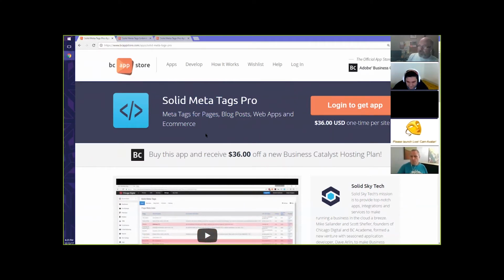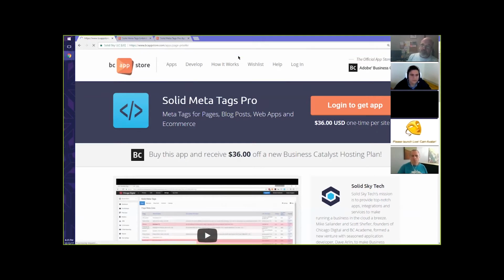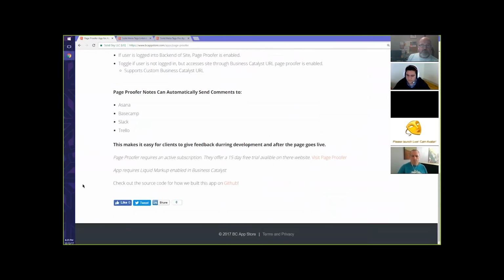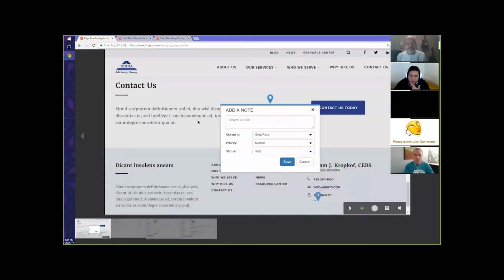So the other one, which I'd like to know how many people are using, is the Page Proofer app. If you're having clients go through your stuff, or if you have third-party developers that you've hired to build your sites for you, this Page Proofer app may be of value to you. Go ahead and show the screenshots there, or how it works. Yeah, so I'm trying to think of how.